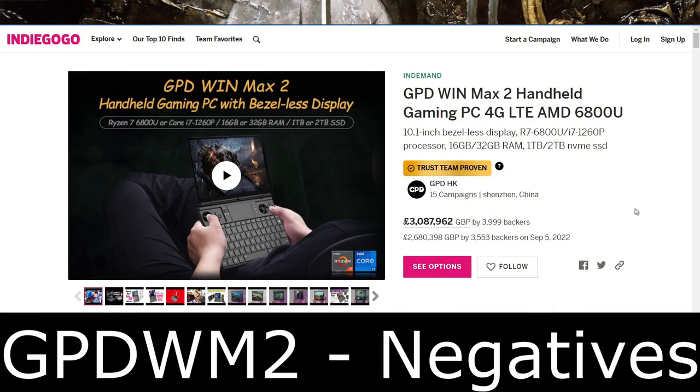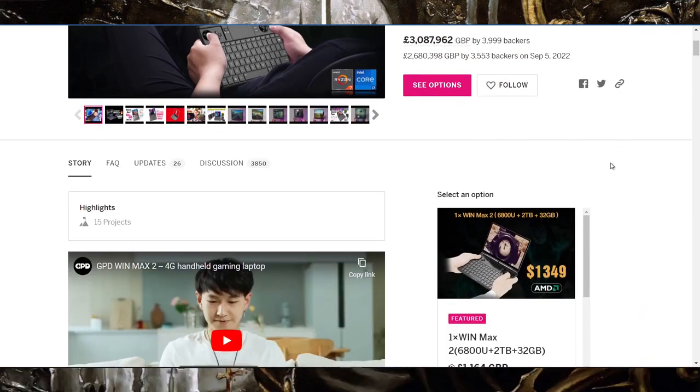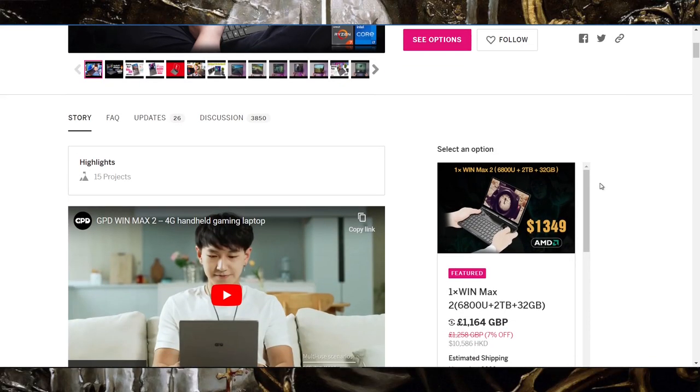Right, guys, moving on to the negatives. We'll start with the GPD Win MAX 2. First of all, the price. It's not cheap. It's expensive. Now, in the UK, where our pound has now become weaker against the dollar, it's even more.